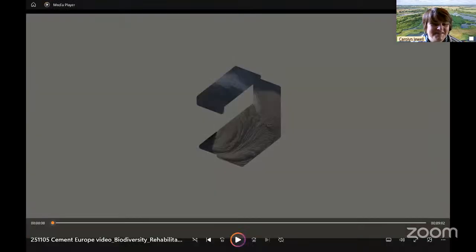Okay, so that gives you a glimpse of what's happening across our quarries. They're just a great example of the commitment of the industry and the potential of the industry. So we're reaching time, so I just want to wrap up and say a massive thank you to all our speakers today, to Alexandra, to Przemysław, to Nigel.